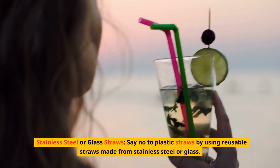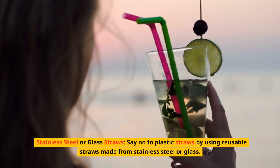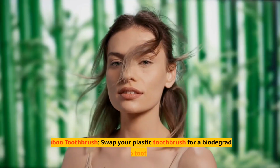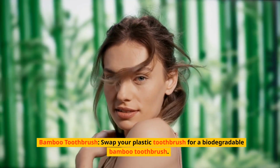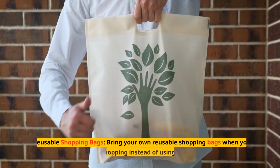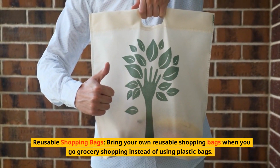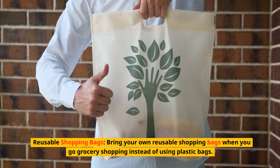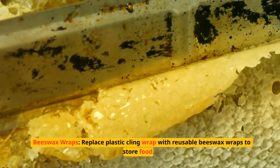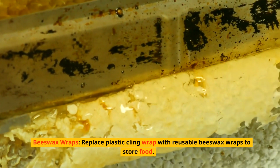Say no to plastic straws by using reusable straws made from stainless steel or glass. Bamboo toothbrush. Swap your plastic toothbrush for a biodegradable bamboo toothbrush. Reusable shopping bags. Bring your own reusable shopping bags when you go grocery shopping instead of using plastic bags. Beeswax wraps. Replace plastic cling wrap with reusable beeswax wraps to store food.